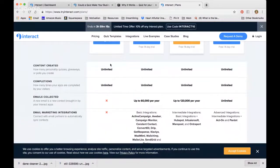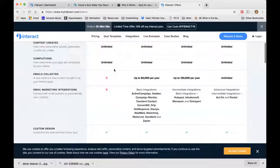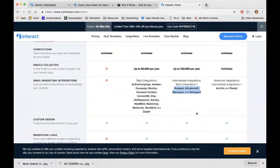Yeah. But you can make as many quizzes as you want and have as many visitors finish as you want, for free. Actually, and I didn't even realize this, free doesn't let you collect the emails. Okay. And I've also noticed that the price goes up the more complex your mailing system is too. Yeah, for sure. But most people who are doing this themselves are probably not tapping into those mailing systems. Yeah.